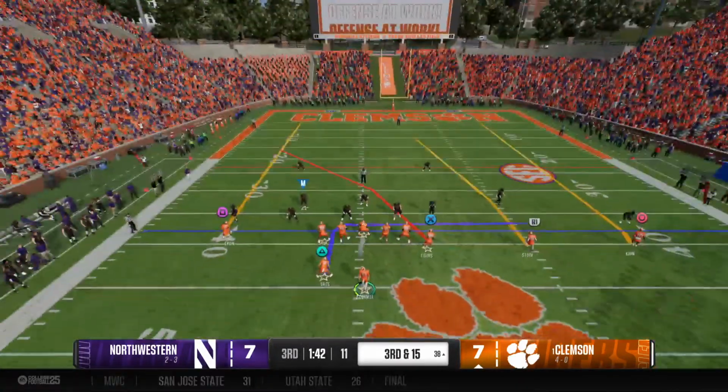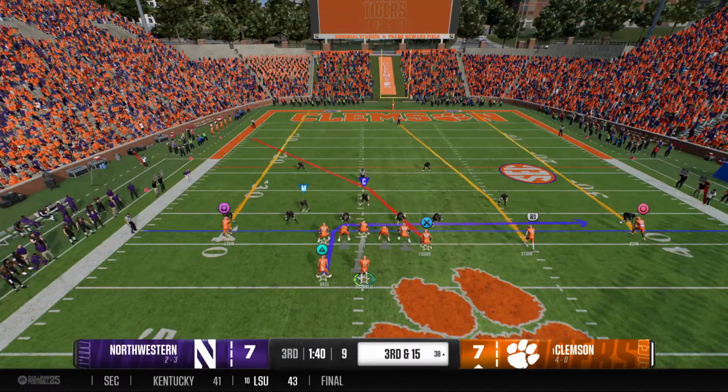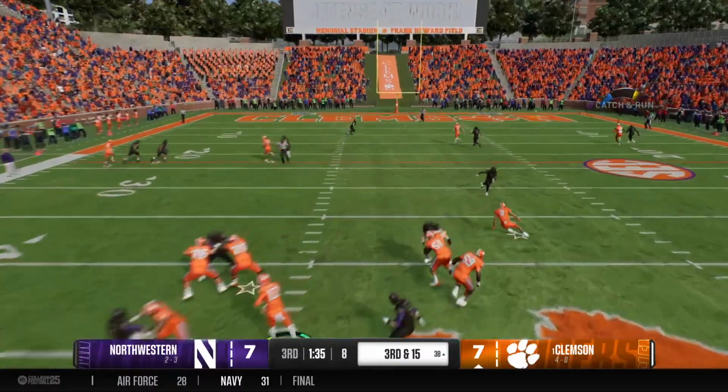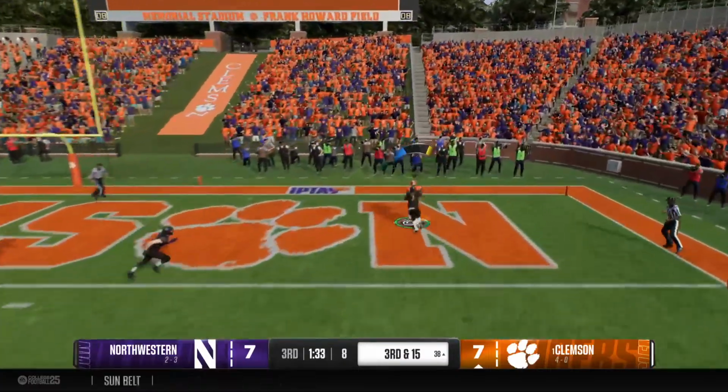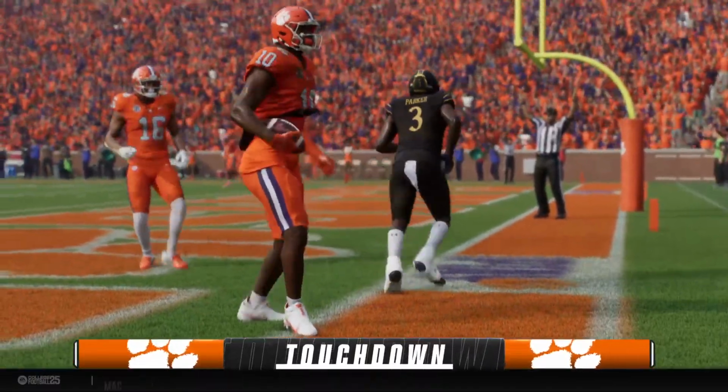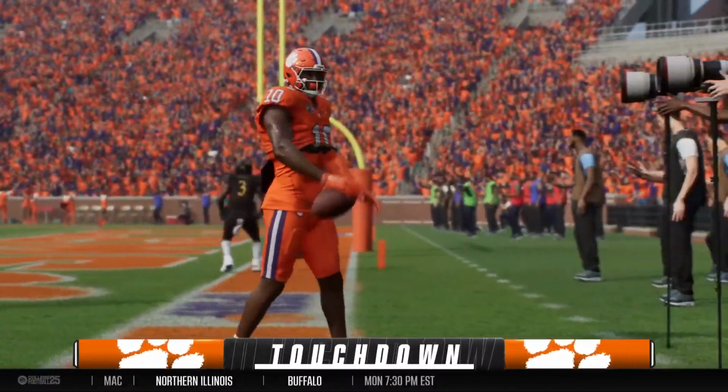Coming to the line of scrimmage on 3rd down. Looking for a man. It's O'Connell. Unleashes one deep. Touchdown, Tigers. And that one will put them up here in the second half.